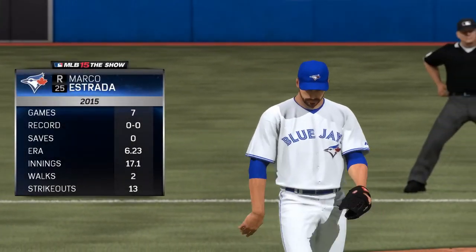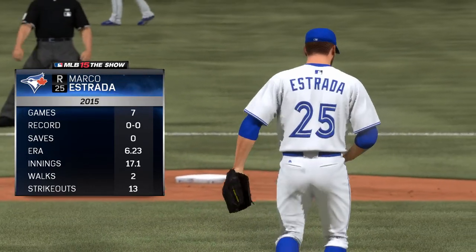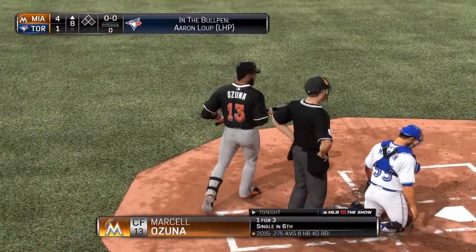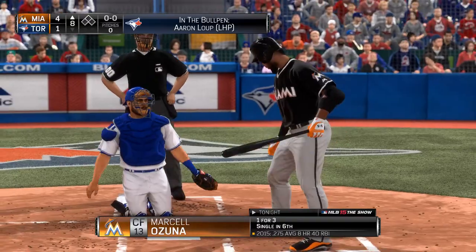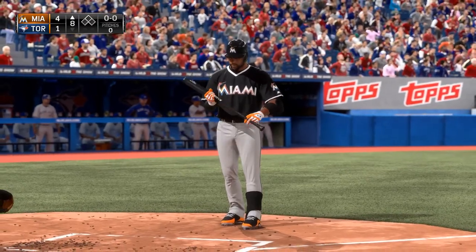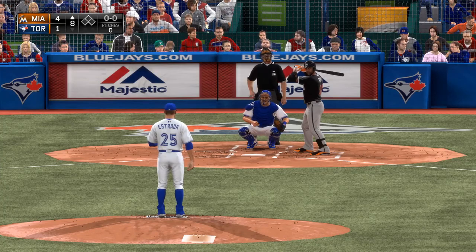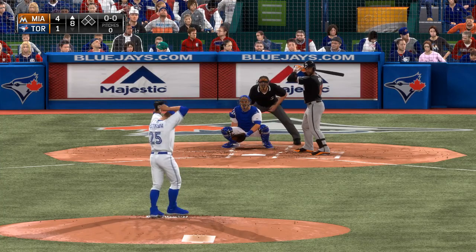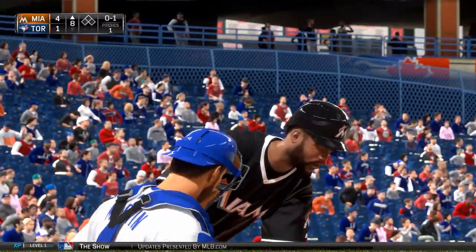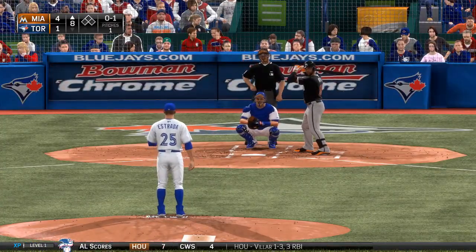Marco Estrada will be summoned from the bullpen now as he'll take over to start inning number 8. Marco Estrada. Marcell Ozuna will get another crack, 1 for 3 thus far. Marcell Ozuna. And a high strike there, 0-1. And you can see him trying to be a little bit more patient here. He's got 2 strikeouts already, but he's got to be careful not to fall too far behind.